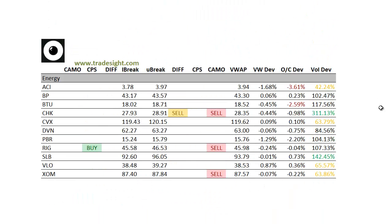As far as the energy patch goes, seeing a little bit of weakness here in a couple names. We're a little bit to the sell side here on the scans. A couple of volume bumps here, one in CHK and one in Schlumberger. And BTU, which was strong a couple days ago, is starting to give back quite a bit here, and actually has an open close deviation right now.